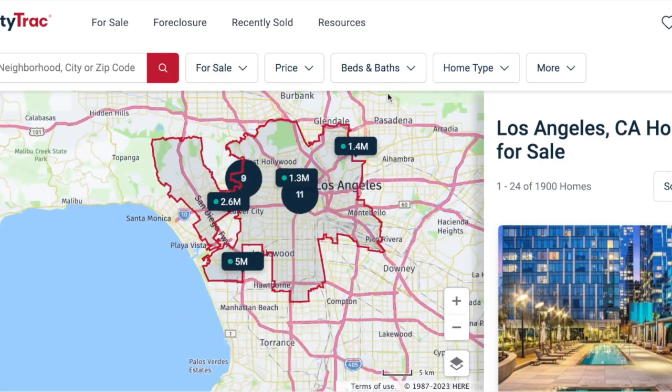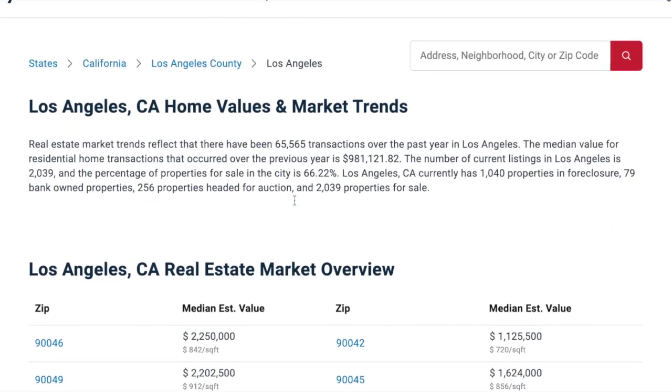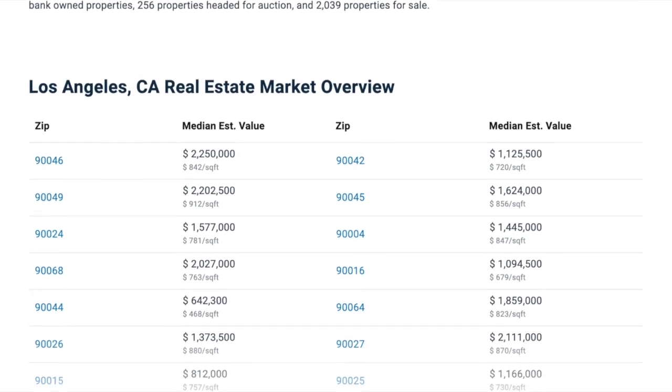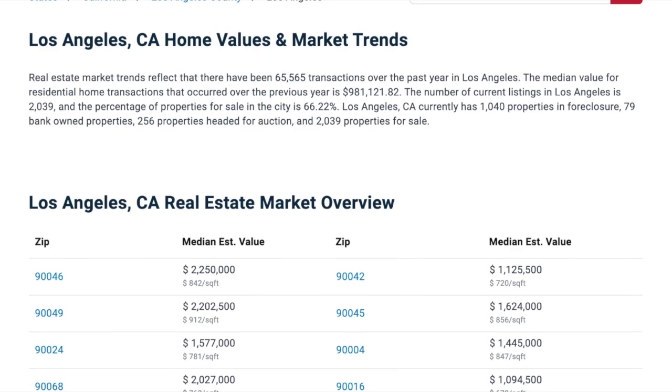So here is RealtyTrac. Go take a look at that. Check out their market trends. They have foreclosure median prices, depending on what city or state you live in. Really good information that a lot of sites don't offer.